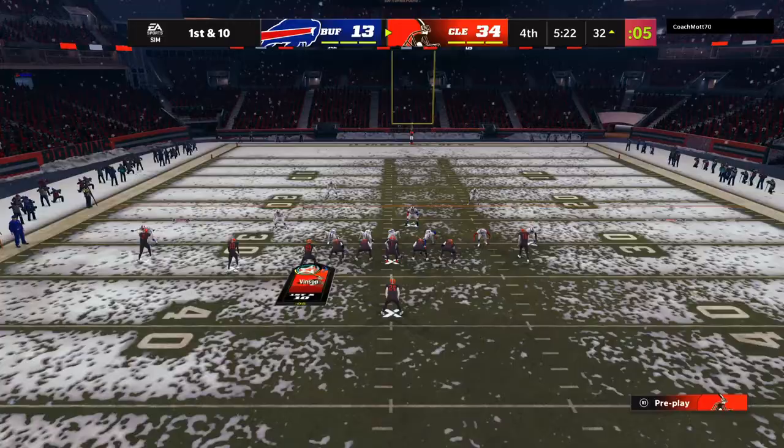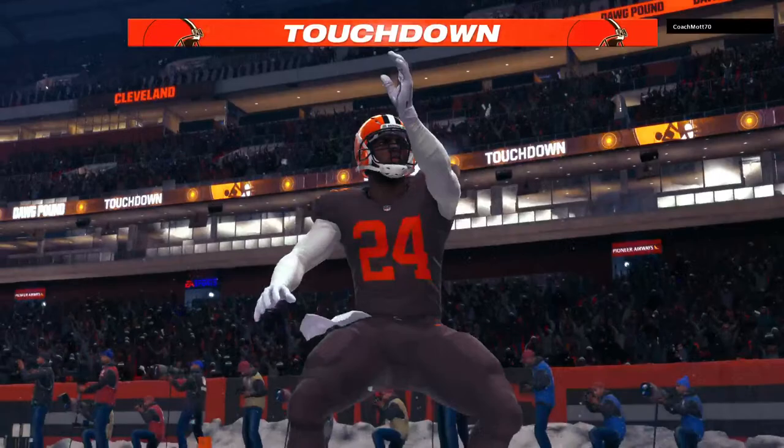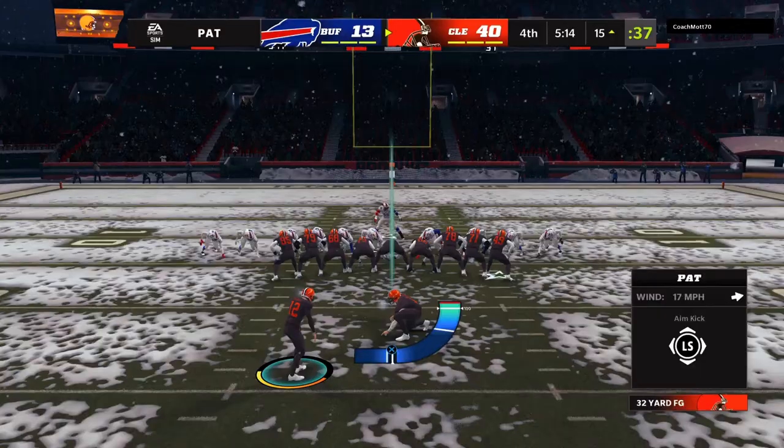Chubb will get the call, running left. Chubb will have the first down and much more. And all the way in. Touchdown, Cleveland. Nick Chubb with his second touchdown of the afternoon.